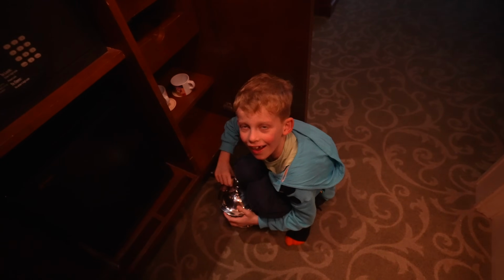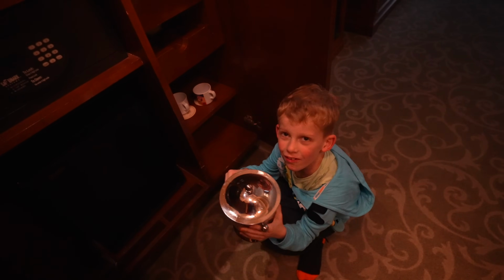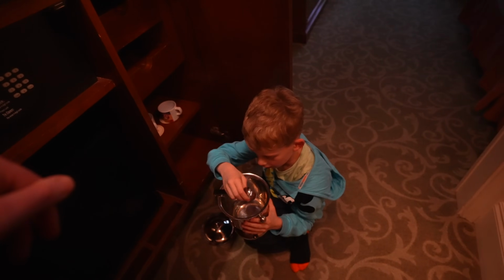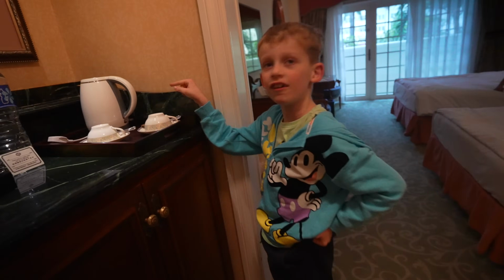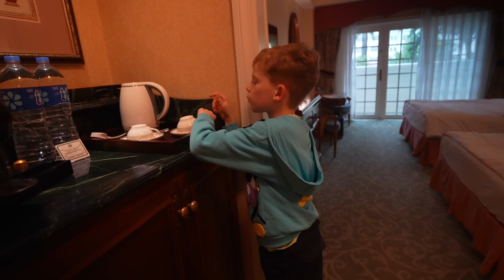Let me guess what it is for. It looks like it's for pouring tea onto stuff. Okay, like a kettle. It's not, it's for ice. Okay, that's why I have this thing. And also on the top you have a thing to make some coffee. Big waters. A kettle. Got a cup, plate and some spoons.